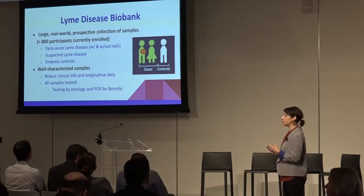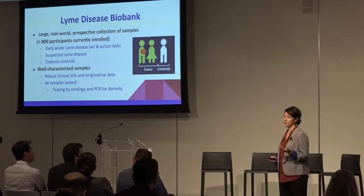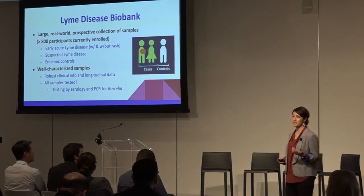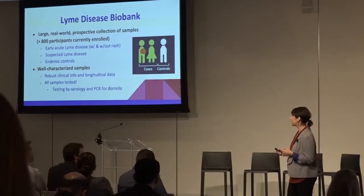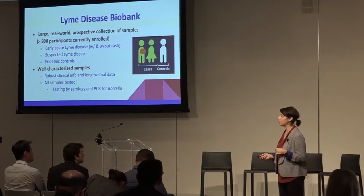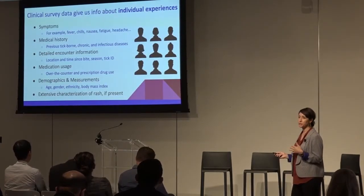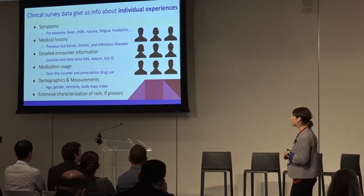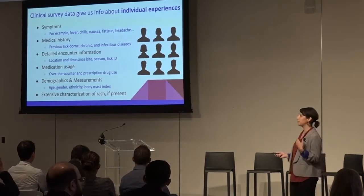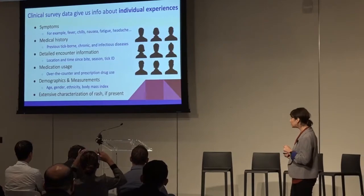In addition to the samples that are provided to the biobank, the blood, tissue, and urine samples, which are incredibly valuable for use by other scientists who are developing diagnostic techniques, there's also really rigorous survey data collected about these individuals. I've highlighted some of the features, attributes, or traits that are involved in the surveys. So, a really extensive list of symptoms. Instead of this being an open question, it's very specific: have you experienced these symptoms, which is very useful.